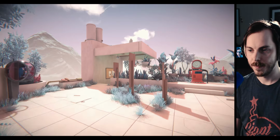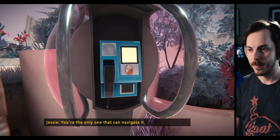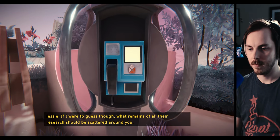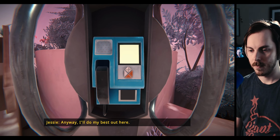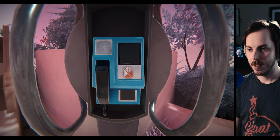Oh, we've got a phone. Hey, you answered. I've been trying to look ahead, but the simulation is a bit of a maze. You're the only one that can navigate it. If I were to guess, though, what remains of all their research should be scattered around you. And if I were a delicate machine that could solve climate change, I'd be deep in a lab somewhere. Anyway, I'll do my best out here. Find that machine, all right?